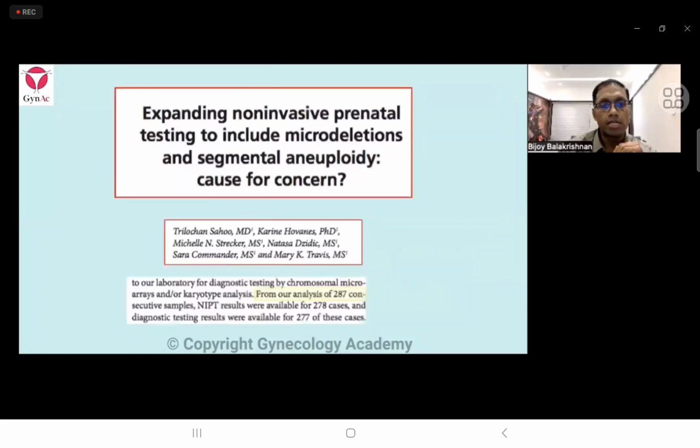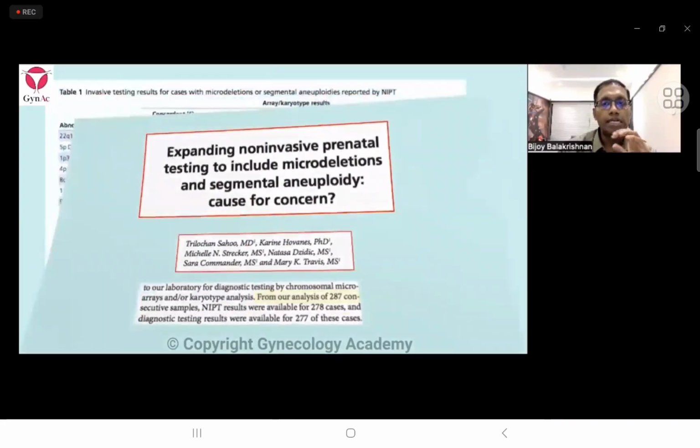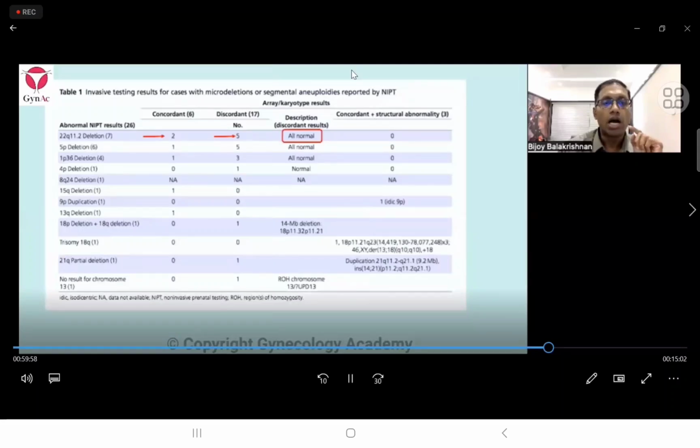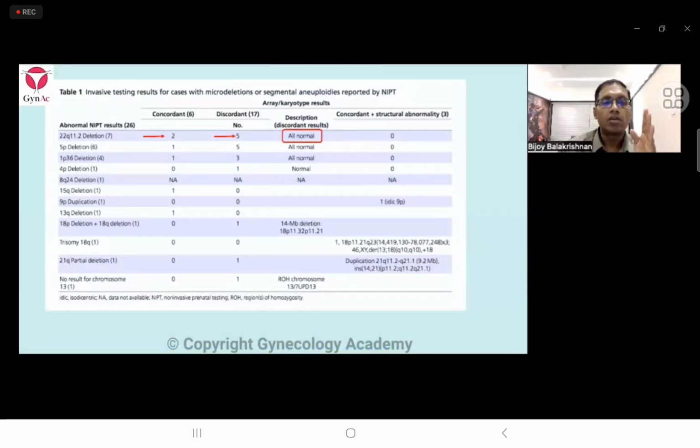And that was clearly elicited in this study, which looked at 287 consecutive pregnancies in which they looked at microdeletions and duplications. And I'm not going to read this entire result, but I'm going to draw your attention to 22q deletion. In their study, they found 7 cases on NIPT which showed a positive result for 22q deletion, out of which 2 were only having an abnormality in the fetus, whereas the rest of the 5 were found to be normal when an amniocentesis and an array was done. So out of the 7 that were picked up on NIPT, only 2 were true positives, whereas 5 were false positives. And most important of all is that none of them had a structural abnormality.